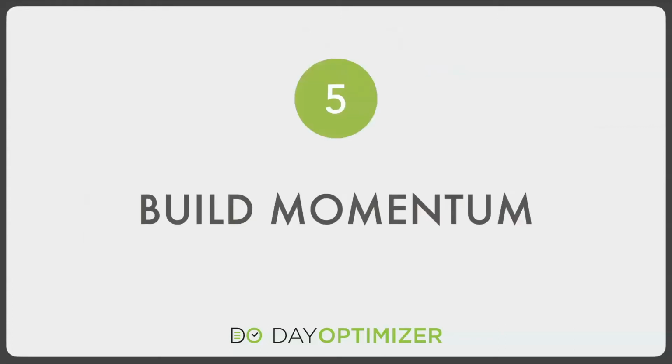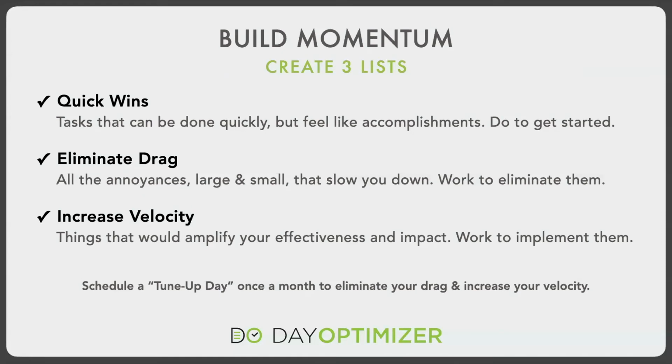So let's talk about building momentum. At this point, we have kind of gotten rid of procrastination, eliminated some of our distractions, improved our focus, but now we need to build some momentum. So I like to create 3 lists. The first one is a quick win list. These are tasks that can be done quickly, but still feel like accomplishments.